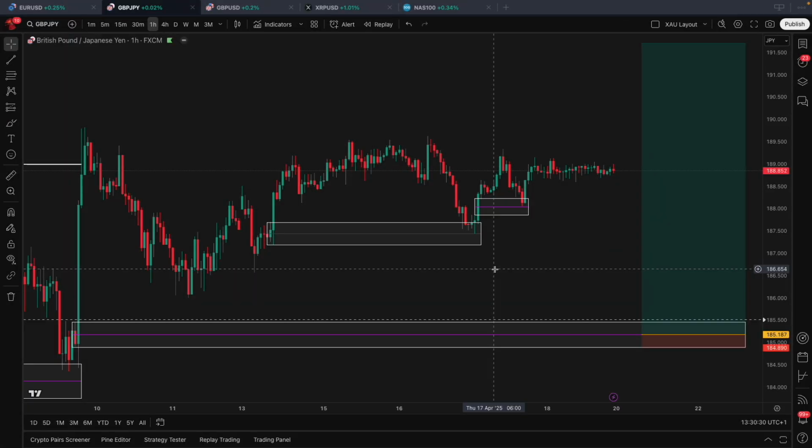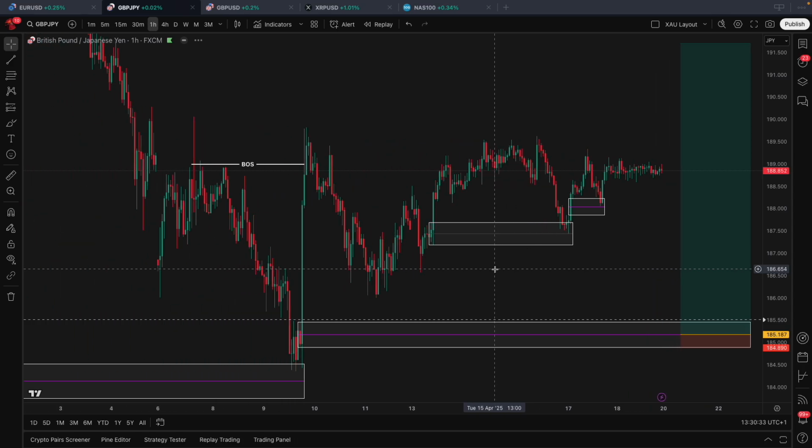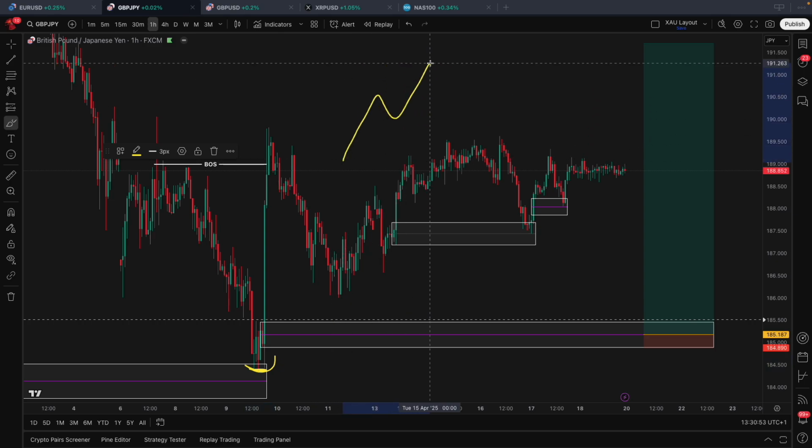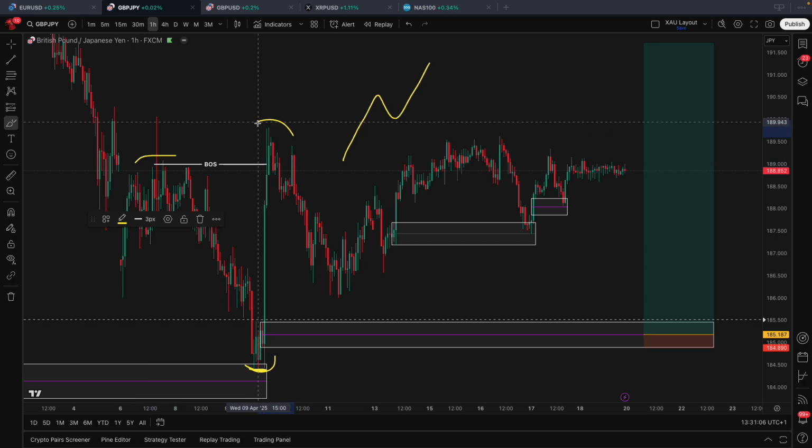Heading over to the Great British Pound to the Japanese yen, we can see here that we have a very similar situation. So price has recently broken structure to the upside after trading down and into a higher time frame demand zone. So what this tells us is that enough demand has been introduced here to flip the S&D balance, because we are now in favor of bullishness, with us creating higher highs and higher lows. Breaking the last high here to create a new higher high suggests that bullish structure.